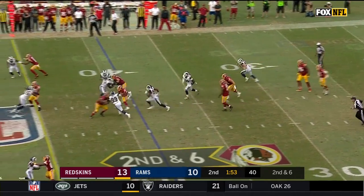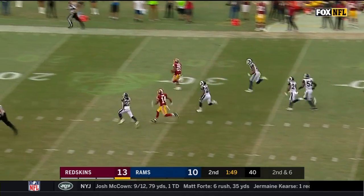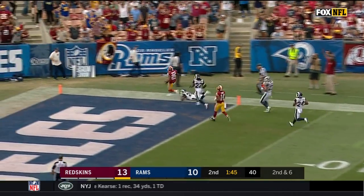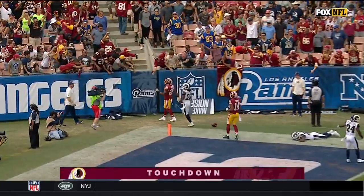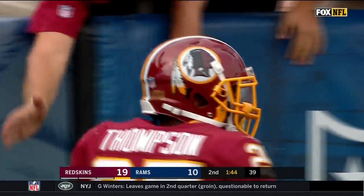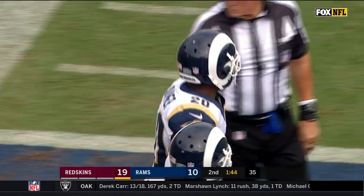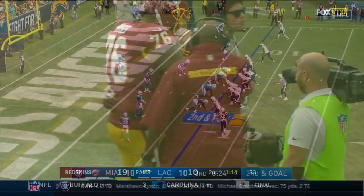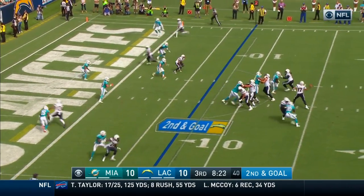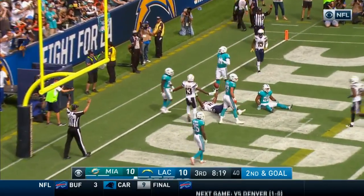Little delay to Thompson. Got a nice block, and it springs into the open field. Thompson inside the 20. And a touchdown for Thompson. One-yard run for Thompson. Rivers throwing into the end zone. Touchdown, Antonio Gates.